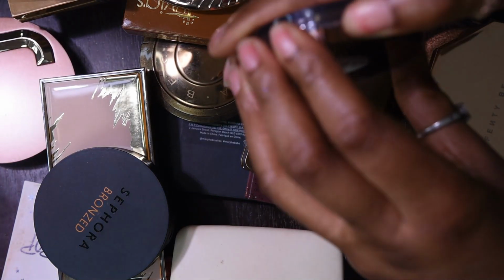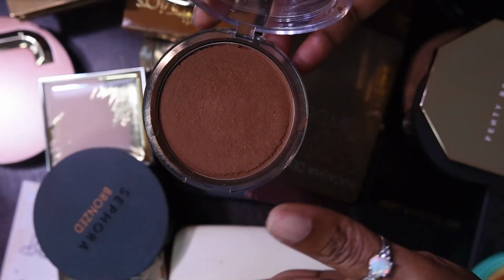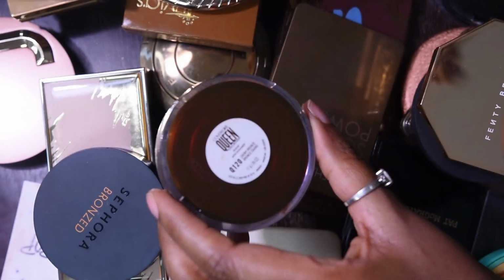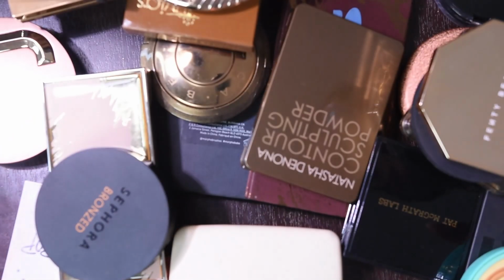This is something, it's got to go. I bought it, then I threw it away, and then I repurchased this. I don't like it. I understand other people do, but it's just not a favorite of mine. This is the Queen Bronzer in Ebony Bronze. It's got to go. I do not like it.